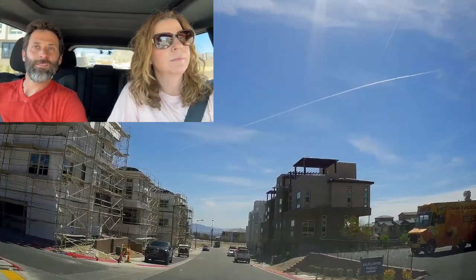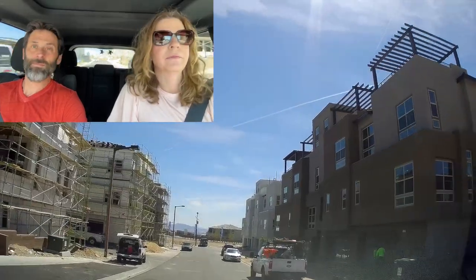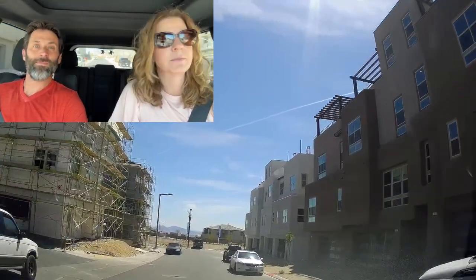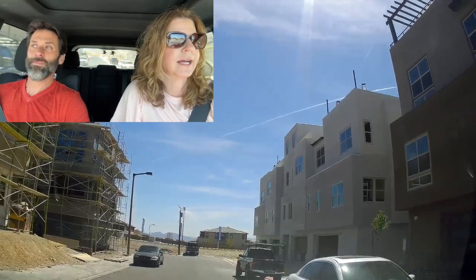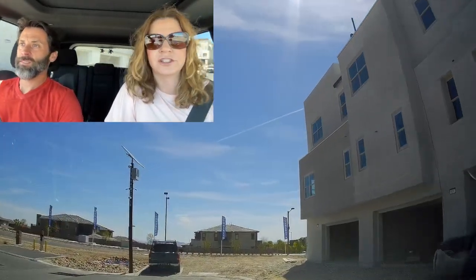And then these are the ones that they're building. So this one will take a while to complete. I don't know if it'll be ready by year's end just because of how long Toll Brothers homes take. Oh, wow. That's pretty cool. Yeah, a Tesla charging station. Yeah, they have a Tesla charging station.